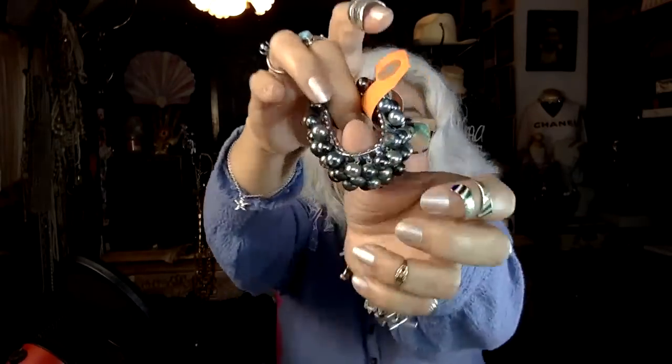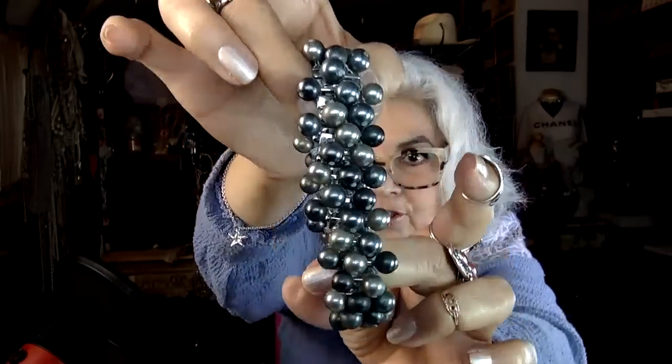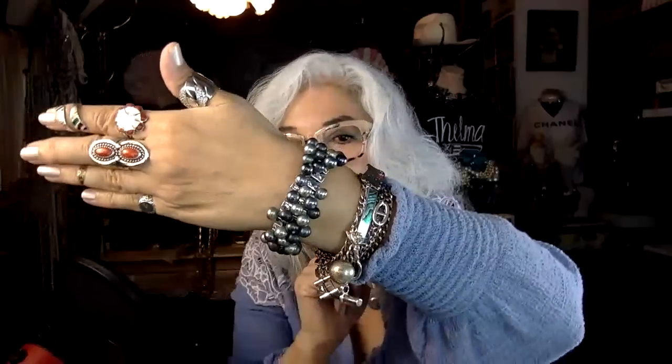Ooh, another stretchy. I love these. These are so awesome. I used to die to get these in the rhinestone ones. I had a few, but I sold them on Etsy. I had quite a collection of these from the 60s with that little, almost a watch band stretch thing in there. This is all pearls, like the Tahitian color and the silvery color. That's cool. Definitely nice. This is pretty too.